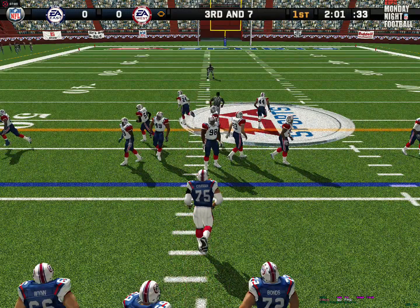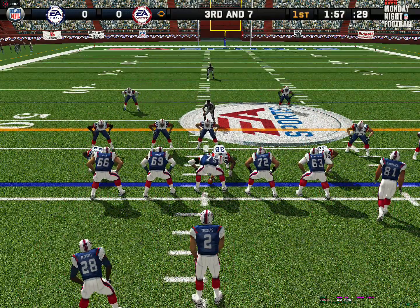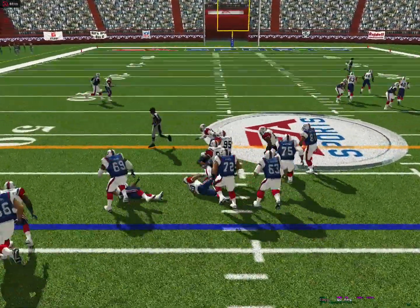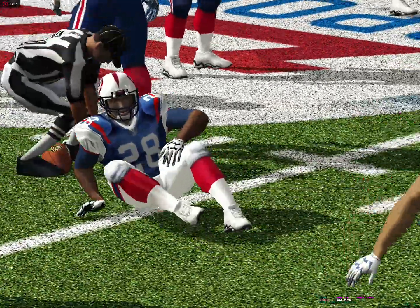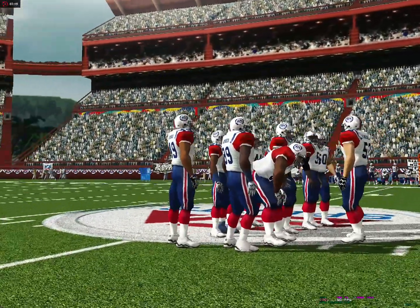Third and seven. Ball on the 41-yard line. The home team lines up in trips bunch. Gives the ball off. Page is there for the tackle at the 45-yard line. Not getting the first down. That will probably bring out the punter.